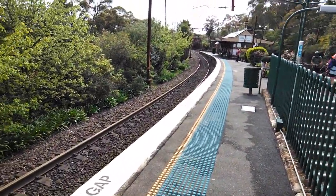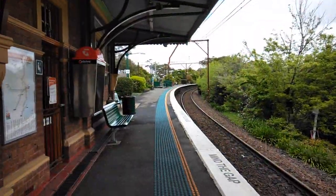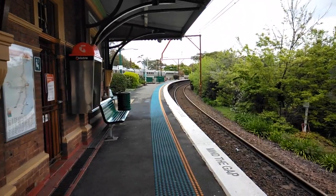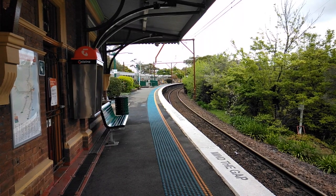Got two Opal machines. Very bushy sort of set. Looks like it's passing. They might have put a couple of express V-sets on that we don't know about. This is awkward. Either that or it's running empty.